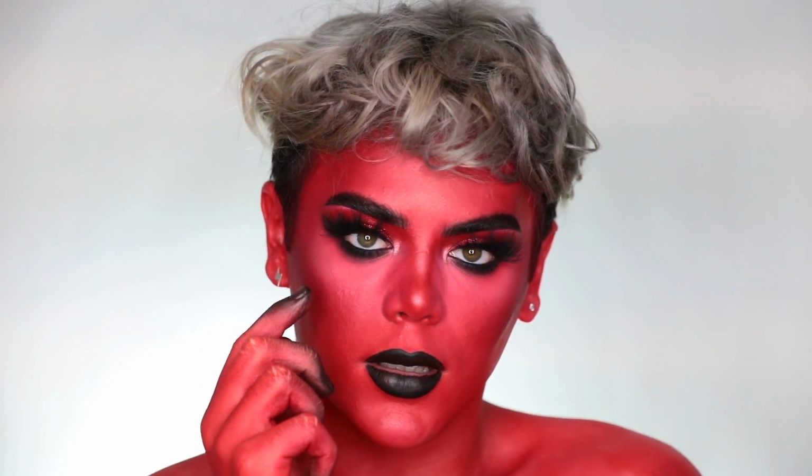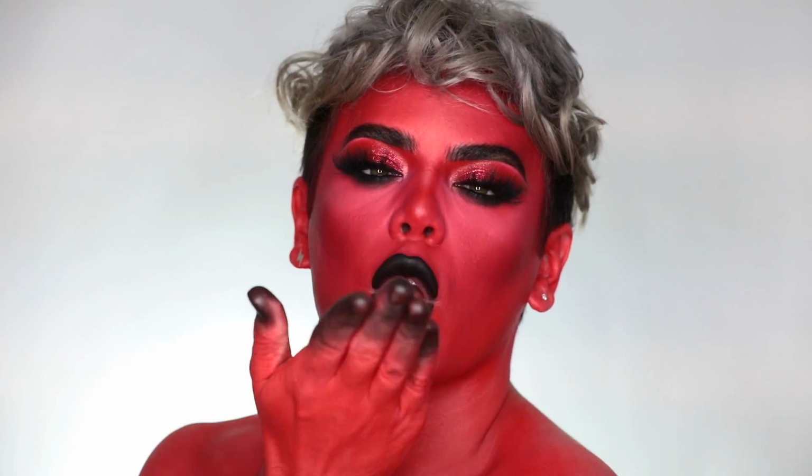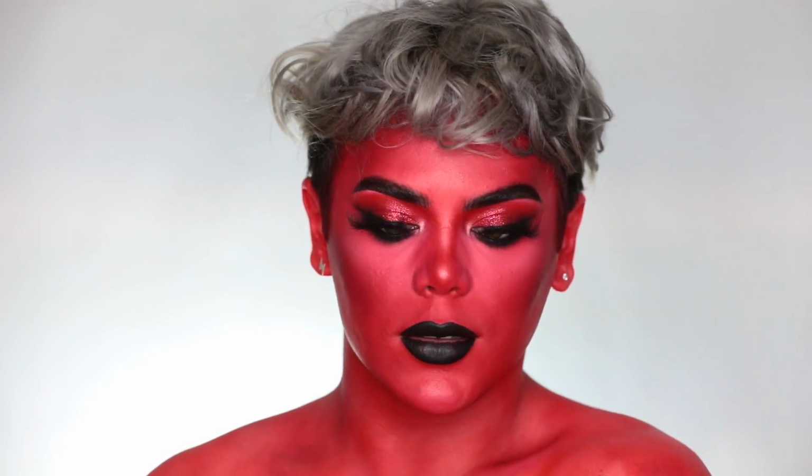And that is the finished look, you guys. I obviously painted my hand, and I love it so much. It looks bomb. Those lashes are sickening. I already know you guys are gonna ask me. Those are BFF from Crystal Lashes. But you guys can just jazz this up with some simple horns you can find literally anywhere.